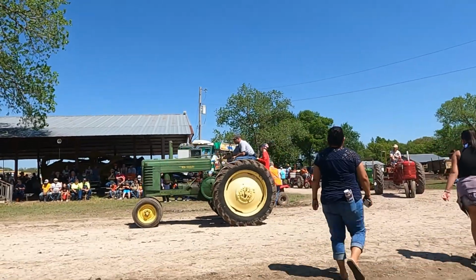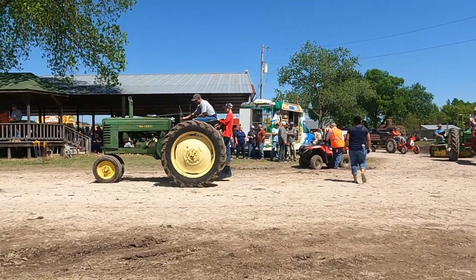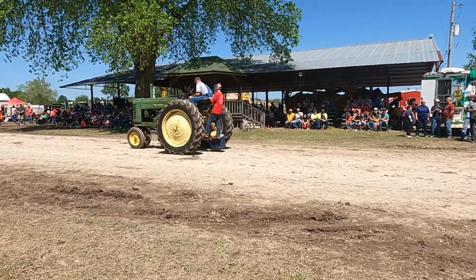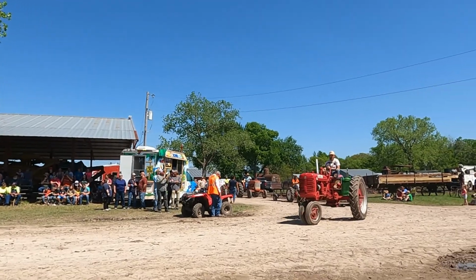Next we have Richard Hofstetter from Tuttle, Oklahoma. He's operating his 1946 John Deere Model A. Very powerful tractor in the early years. Thank you, Richard.